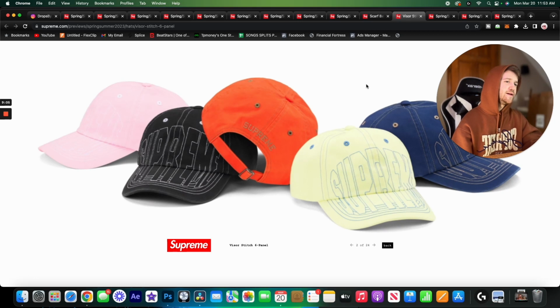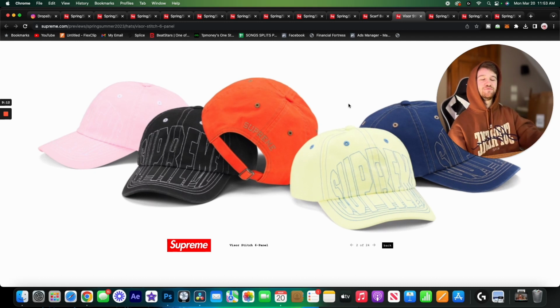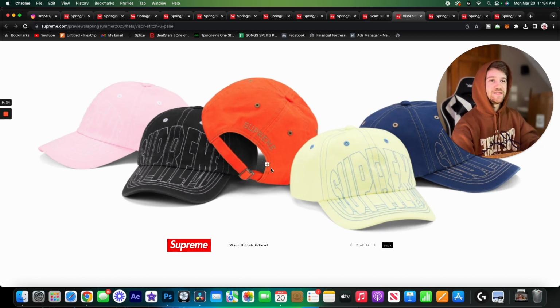Next, we have the visor stitch 6-panel, and this one is kind of creative. I respect the logo being on the front of the hat and on the brim. Pretty cool thing that I feel like Supreme has started to do more recently. Just don't love the execution on this one. Yeah, I don't really have too much to say other than that.